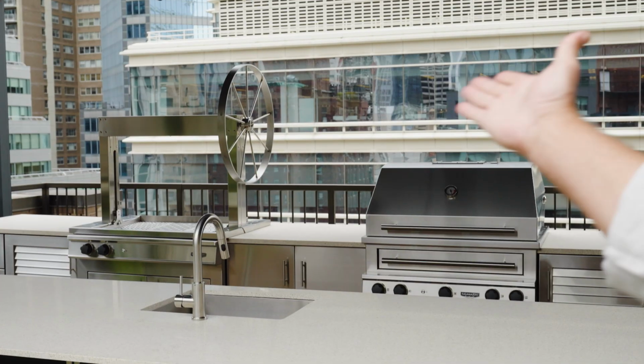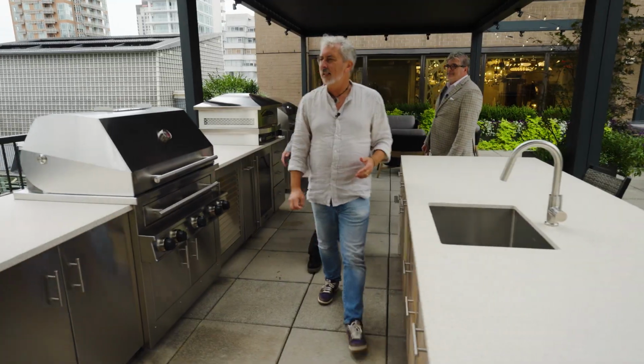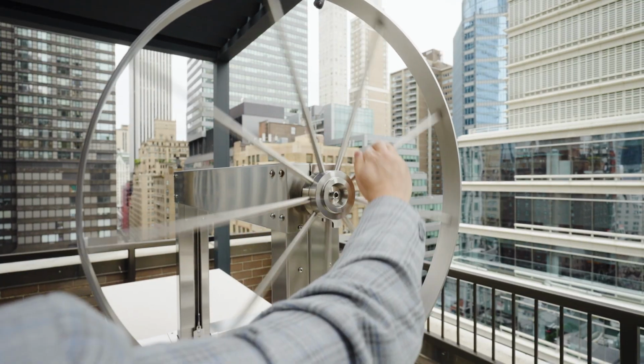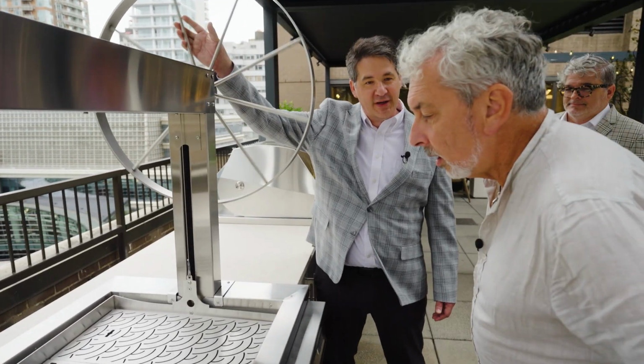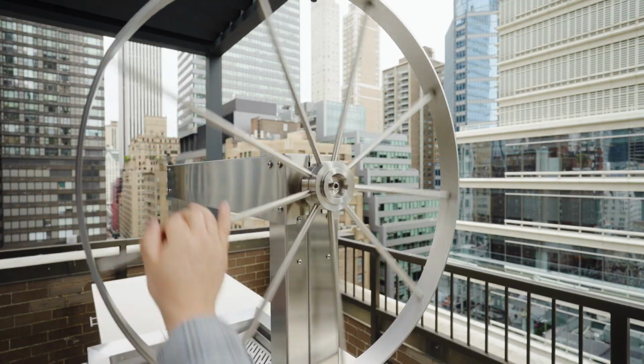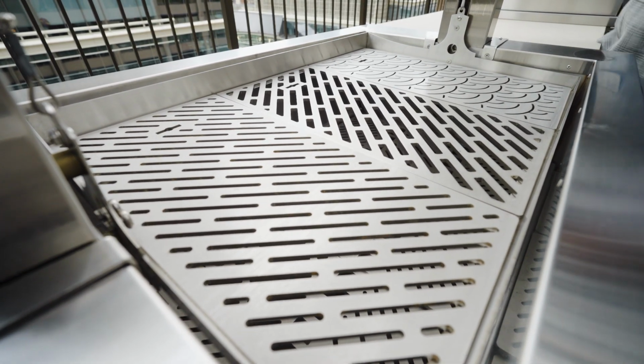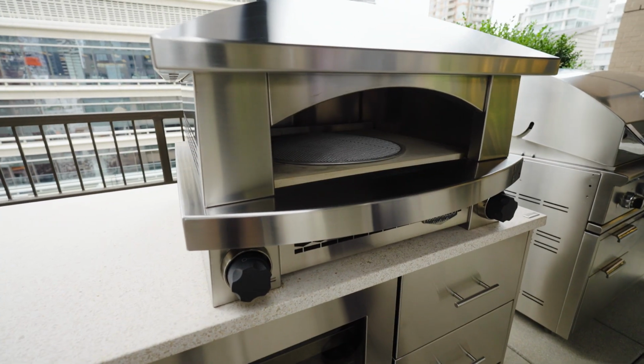Now, what's this big old wheel over here? It's a wood-burning grill. The wood would go under the grates. The wheel would lower the food to the wood to cook it more, and then as it's getting more well done, you raise it up. Oh, it's a nice piece of theatre, isn't it? They love this, but they also love the pizza ovens. Of course we do.